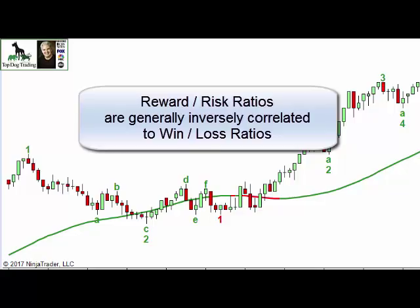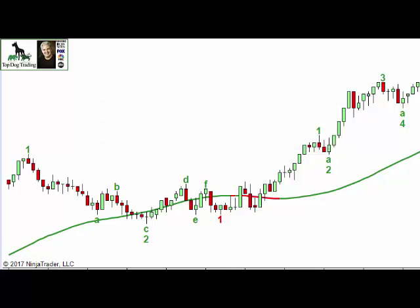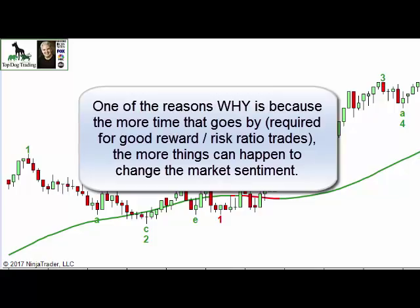Why is that? There is a very clear reason. It's because it's simply easier to determine a short-term move in the market. Why is that? Well, because as more time goes by, more things can happen in the market to change the market sentiment. And this is one of the reasons why the trades that have a better risk-reward ratio take more time to develop, and therefore they're less likely to complete. And so when I say they have a worse win-loss ratio, I mean to completion, what we're expecting it to have as a final target. Doesn't mean you'd lose money necessarily if you manage your money well, but it's less likely to complete its pattern.